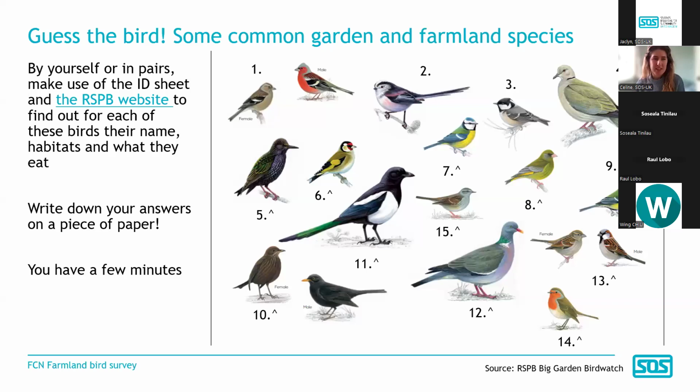So I'm going to put on the screen now. We've got 14 different birds here. So if you could just by yourself write down on a piece of paper or perhaps on a notepad now, what do you think these bird species are? If you don't know, you can definitely use the RTE website. They've got a really handy guide to have a go at IDing them. So I'll give you all about 5 minutes.